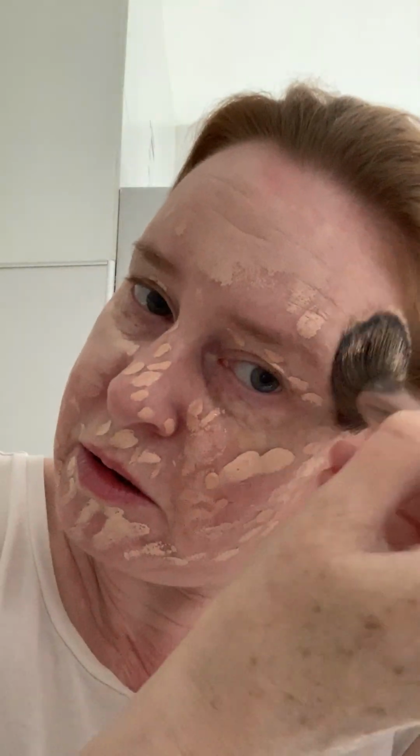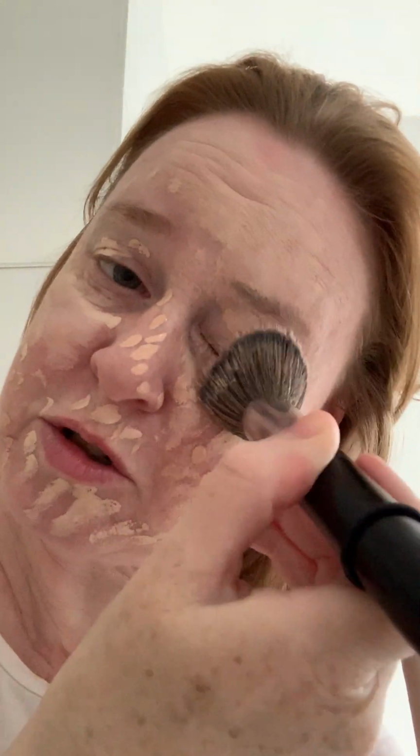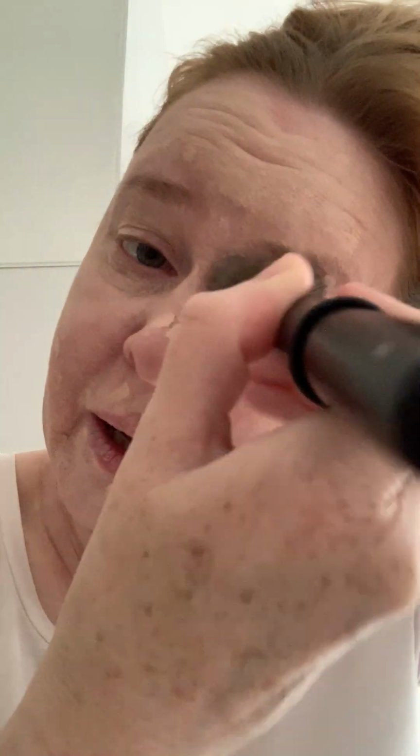This is a lovely brush from Japanesque. I got this from TK Maxx. You can't generally buy Japanesque in the UK. I've not seen them in general stores in the UK, like Boots or Superdrug or whatever. I've never seen them in there, but I have got quite a few Japanesque brushes that I've always got in TK Maxx, in various stores across the UK.